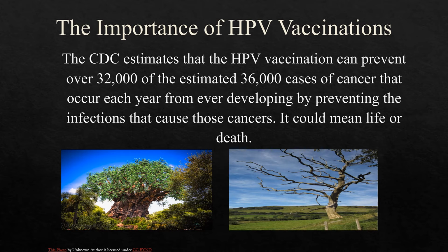The importance of HPV vaccinations. CDC estimates that the HPV vaccination can prevent over 32,000 of the estimated 36,000 cases of cancer that occur each year from ever developing by preventing the infections that cause those cancers. So it really could mean life or death.